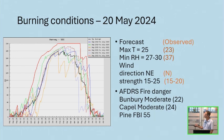And looking at the Australian Fire Danger Rating System ratings, Bunbury was rated at moderate 22, Capel similar at 24, and the fire behaviour index for Pine was 55. And that's a fairly high level.